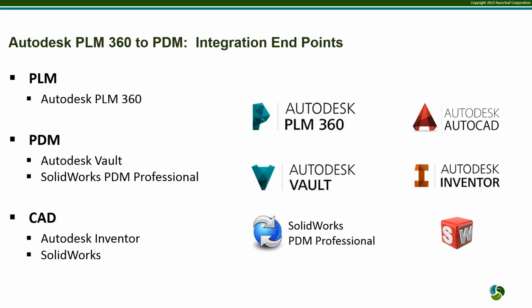So today we'll talk about and see a demonstration of Autodesk PLM 360 and PDM endpoints. Specifically, we're going to talk about and see Autodesk PLM 360 and Autodesk Vault. I've listed some of the CAD products here also. It's not uncommon for companies without PDM to still have the desire to pass BOM information along from CAD directly to PLM. This is something we've done in the past.